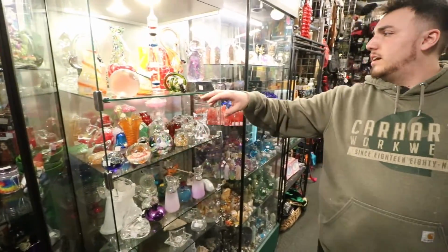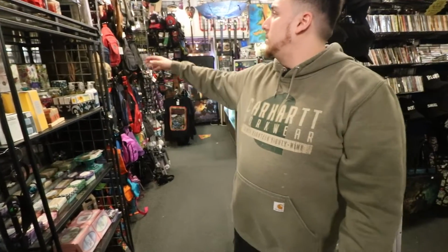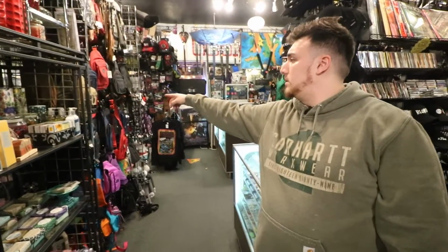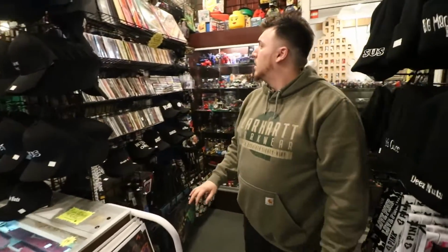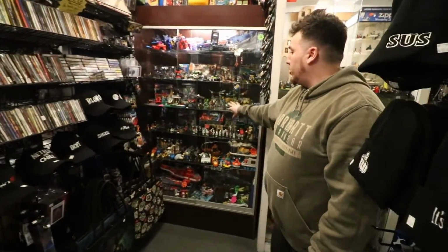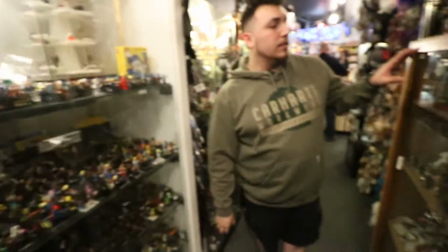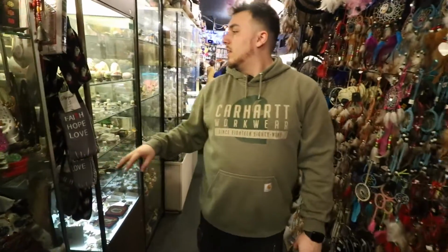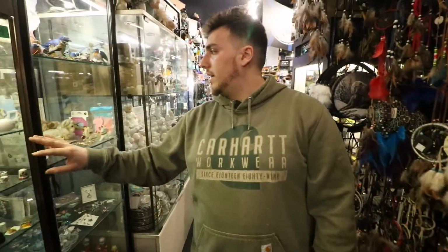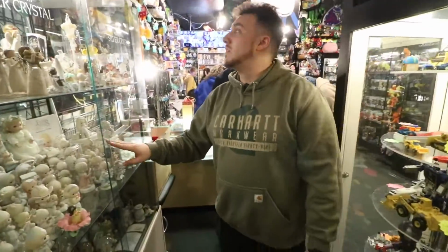Alice in Wonderland kind of stuff, more glass, cool gems. Right here is our fanny packs and old collectible stuff like old Bibles. CDs, this is our Lego case, and this is our Lego figure case. This is our Native American section. We got lots of cool statues, dream catchers, all that. This is Day of the Dead, Buddha. This is our Christian case, our unicorn, and then this is our Precious Moments.